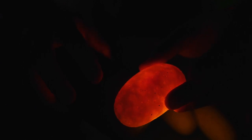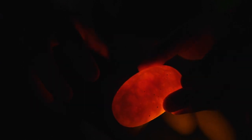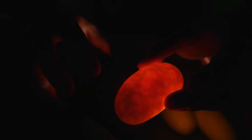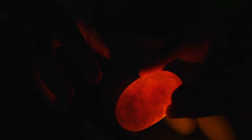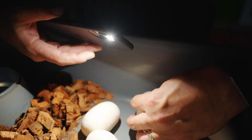You can also tell because the veins tend to amass around the embryo, so all the vein activity will start, you know, the main vein, if you will, ends up leading right to the embryo. So that's another way to do it, or another way to keep your eyes open for it.